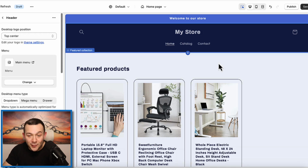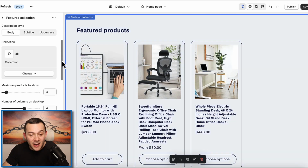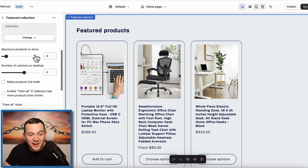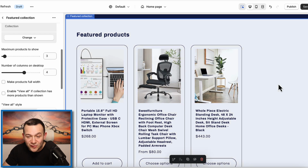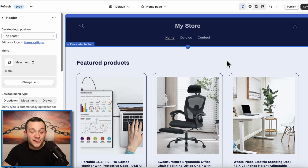And if I click onto the block element for those free products on the left-hand side right here, I'm simply going to scroll down, and where it says maximum products to show and number of columns on desktop, I'm going to change these from 4 to 3, and what that should do is center align our products so they look a lot more presentable. All right, this is already looking a lot better, and it's super easy and intuitive to edit any of these elements, guys.